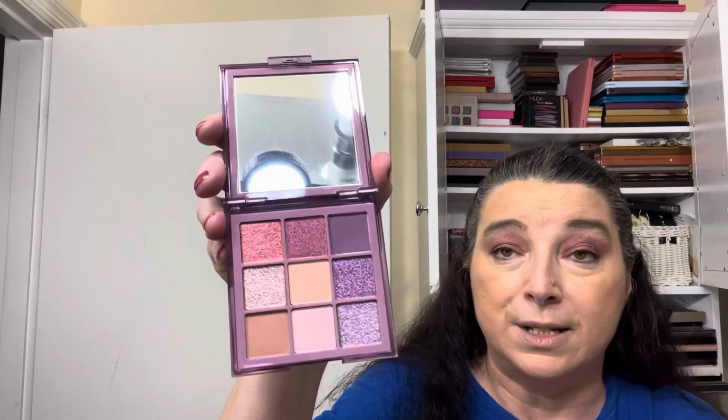This is a Purple Haze. This one is just pretty. It's just pretty. It's a softer plum pinky shimmery. It's just there.